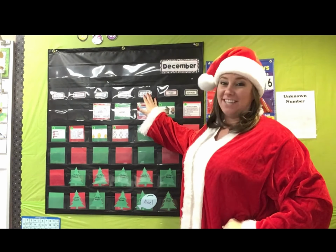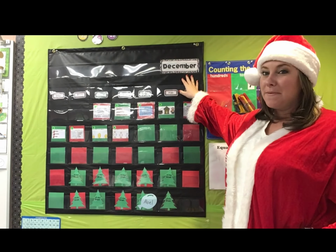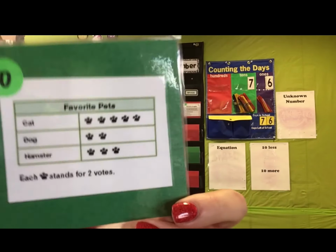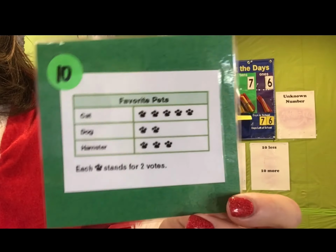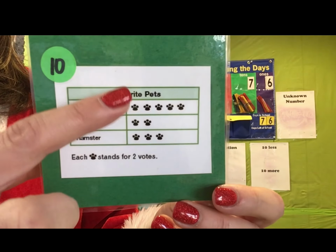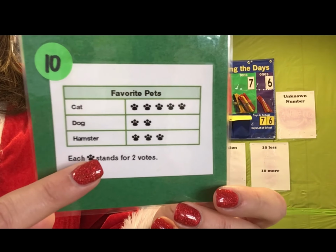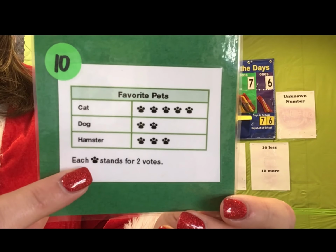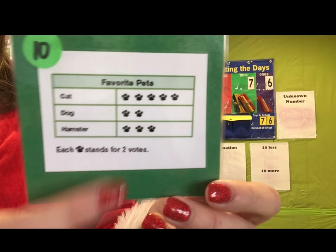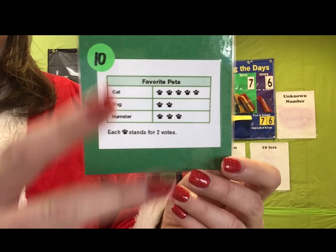Today is Thursday, December 10th, 2020. We have another pictograph today. The first thing we want to do when we see a pictograph is look down at the key. It is a pictograph for favorite pets. And there's paw prints, and each paw print stands for two votes. So we have to count by twos again.